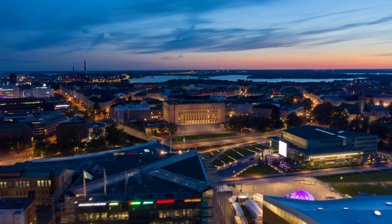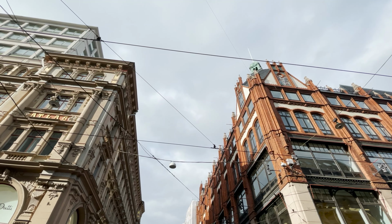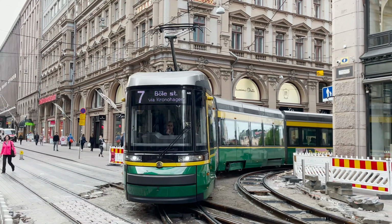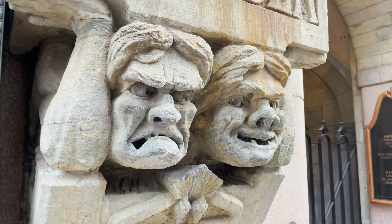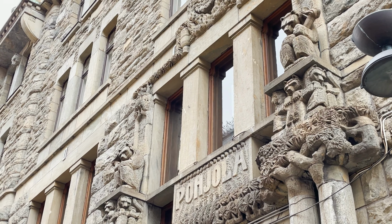into traditional, in-your-face beauty. That's why I'm immediately drawn to the elegant buildings lining Alexander Street, or Alexi, as locals call it, and their beautiful decorations. This street is the place for shoppers, and it's possibly one of the busiest in town.